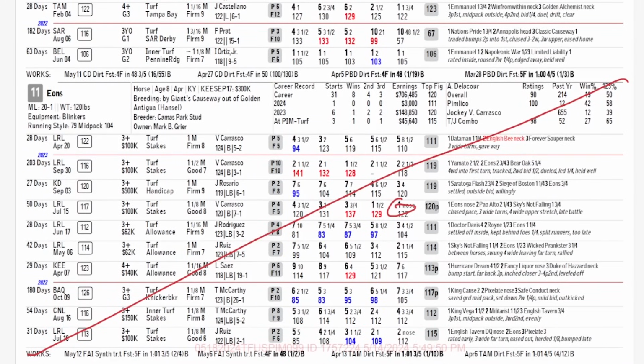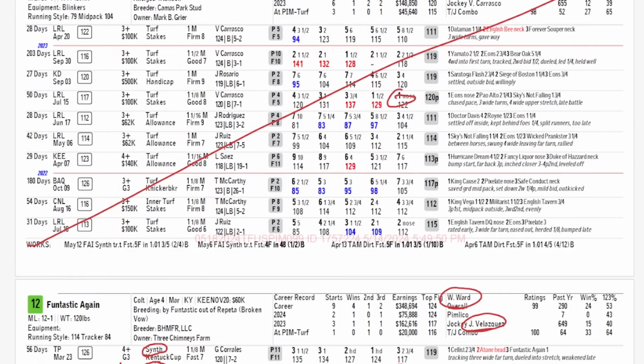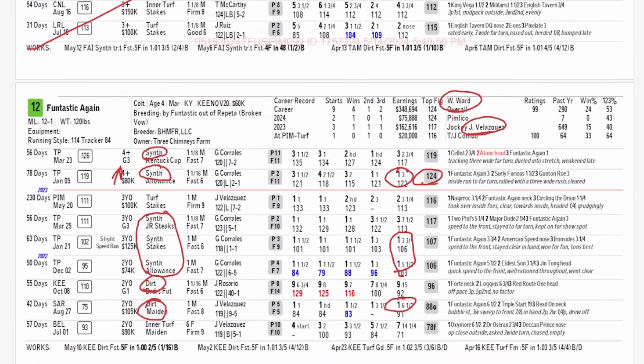The 11, Eons. Don't see a whole lot from this horse. 31 starts, 8 wins. Not terrible. 20 to 1 on the morning line's probably about right. There's a lot of horses I like better. Let's go on to the 12, which is the last horse in this race.